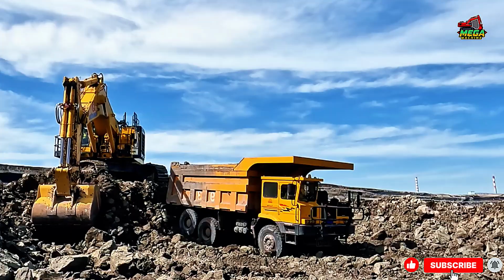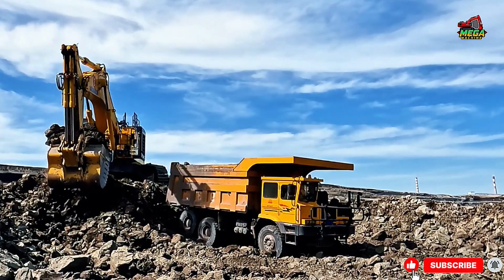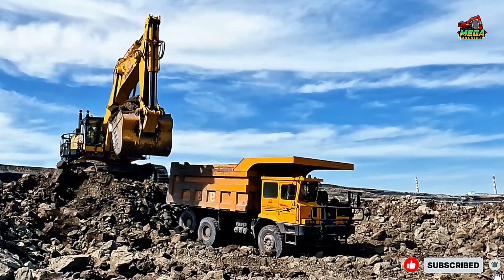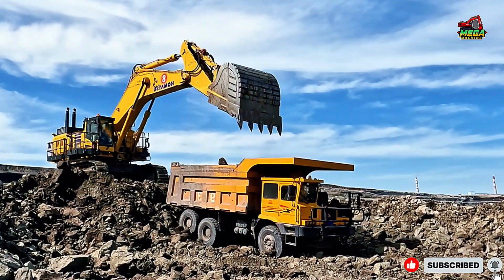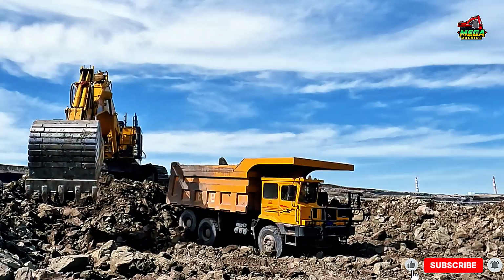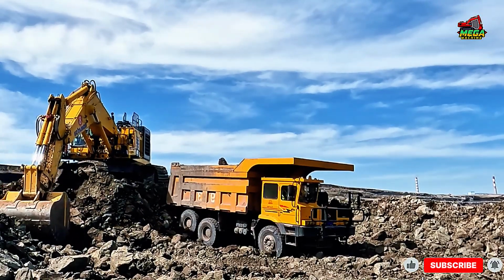But behind every beast is a skilled operator. And in this video, we take you not only around the excavator, but also inside the cabin, where the real magic happens. Get ready for a powerful journey that blends technology, human skill, and pure earth-moving power.